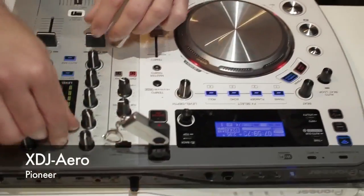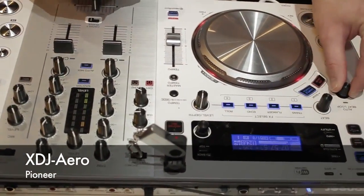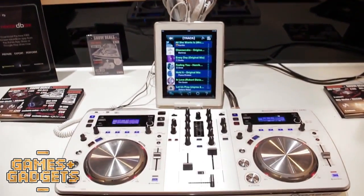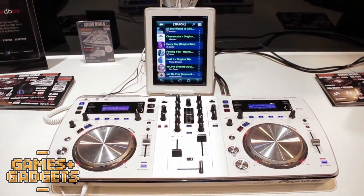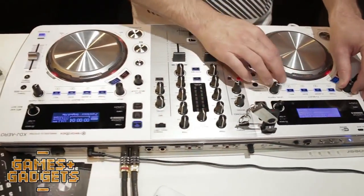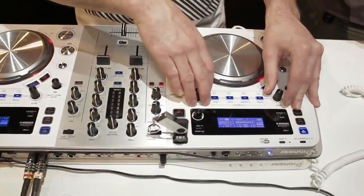Also on the stand, we've got this amazing piece of kit called the Aero. Now this is considerably different. We're speaking to the Pioneer rep right now, Rob. I suppose the main difference between this and other DJing systems that look like this is it's not a MIDI controller, so you're not really using a laptop in the chain. Yep. It's the world's first Recordbox player.